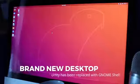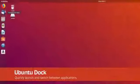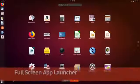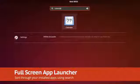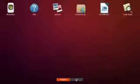A new release and a new desktop. Ubuntu 18.04 uses the GNOME Shell desktop by default. On the left is the Ubuntu dock used for launching and switching between apps. At the bottom of this is the app button. Press this to call up a full-screen search-friendly app launcher. Here you can find apps by name or filter selections based on those you use the most often.